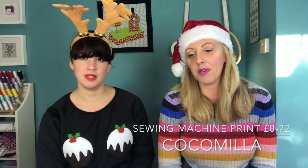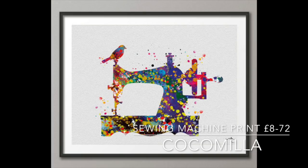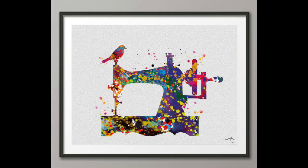We're on number 9. A company called Coco Mila, and these are an artist rather than a company. And she does a whole range of awesome, brightly coloured prints. We found one that features this old-fashioned Singer sewing machine with a little bird on the top, and it is very cute. It's lovely, and it comes in a huge range of sizes. She signed them all, so you get a signed piece of artwork, and it goes from £8 all the way up to £72. Now the £72 one is A0. So that is pretty big.